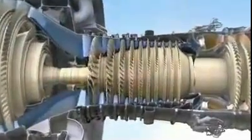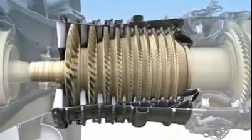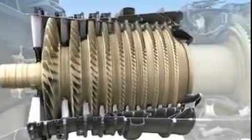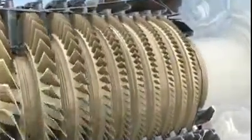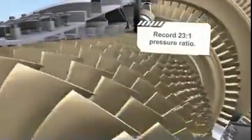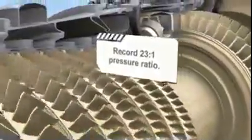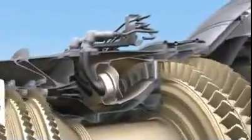The heart of every turbofan is its core, and at the heart of the GE NX is the most efficient, compact core we've ever produced. It features a 10-stage high-pressure compressor that uses 4 fewer than the engine it will replace. Fewer stages mean fewer parts and less cost. This efficient compressor will deliver an astounding 23-to-1 pressure ratio while providing the same stall-free operation GE is known for.